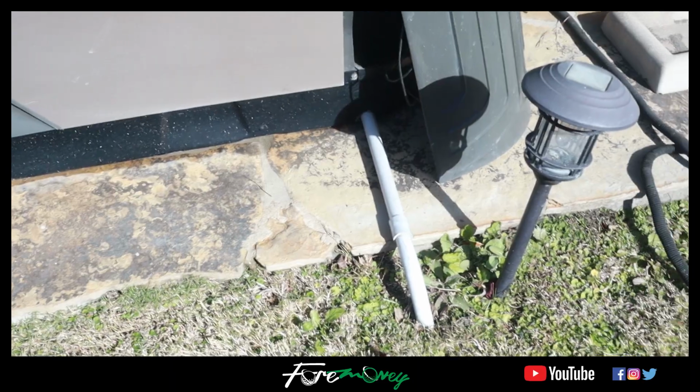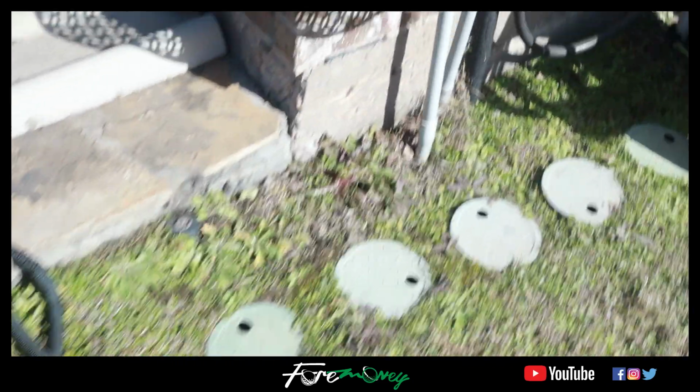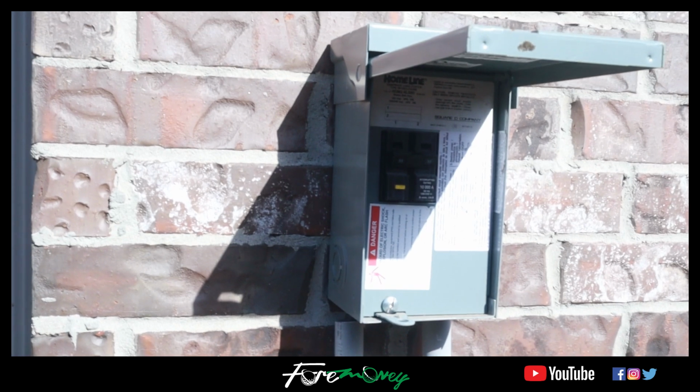They got the power coming out of the hot tub right there. It goes underground, comes right back up here to this breaker.